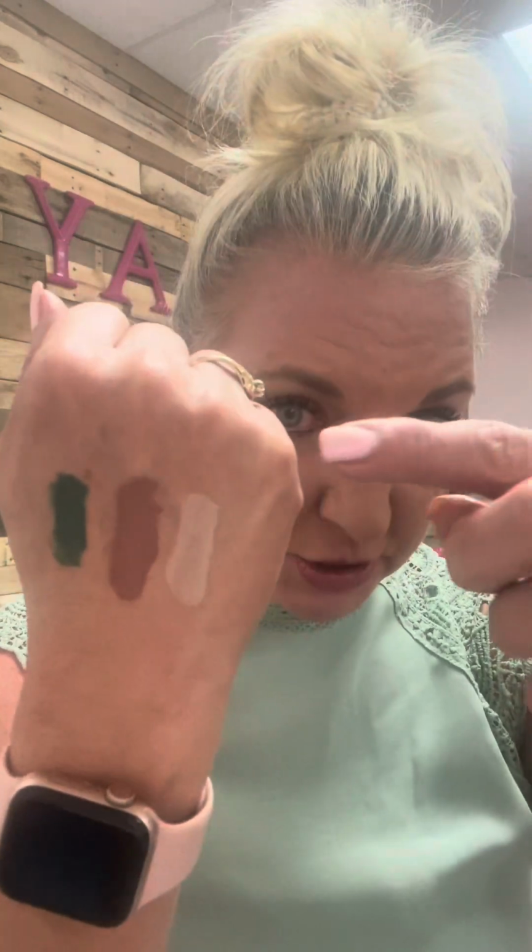They retail for $14 each. There's three different colors. We've got Sand Dune, Warm Desert, and In the Trees. Okay, $14. All right, now we're gonna go to the lipsticks.